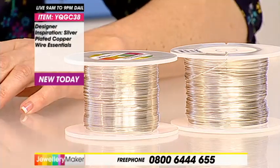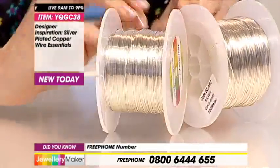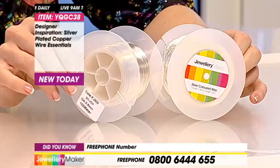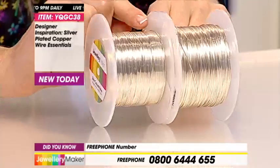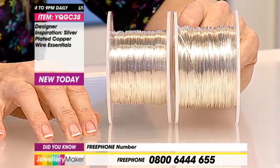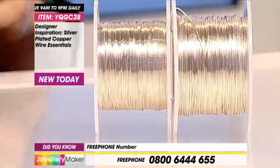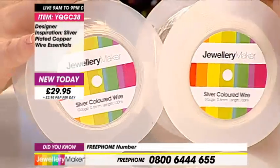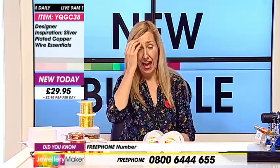Laura was explaining the virtues to us. You can do just about anything with all of that. And because you've got the 200 metres, and of course we took money off, you get a big fat juicy saving. Now these ones together, because it's your silver plated copper wire, £35, $34.95. It is silver plated copper wire, but for your 0.6 and your 0.8, $29.95. How much should they be again? I know I've just said it. 34. So again, another £5 saving for you there on the silver.